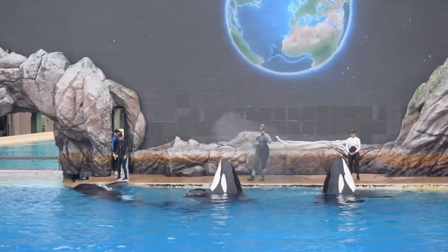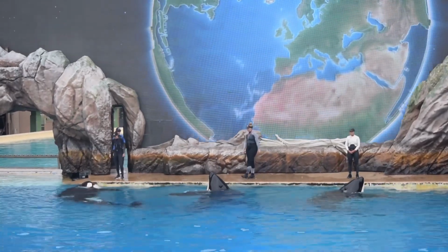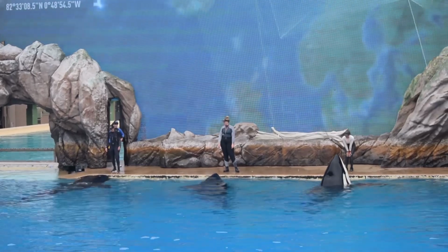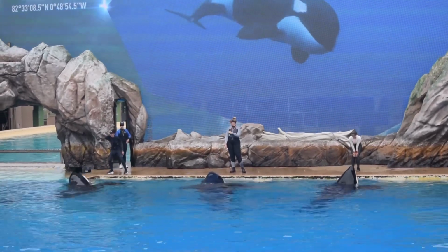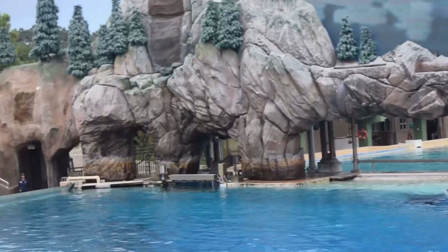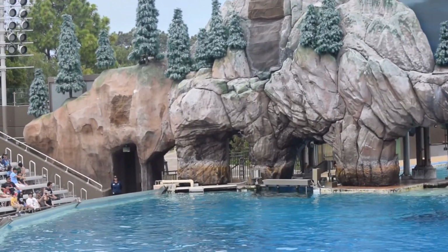One interconnected ocean, a vast blue expanse critical to life on Earth. And there's no better animal to represent the story of the ocean with all its splendor and uncertainty than the killer whale, or as it's scientifically known, the Orcinus orca.